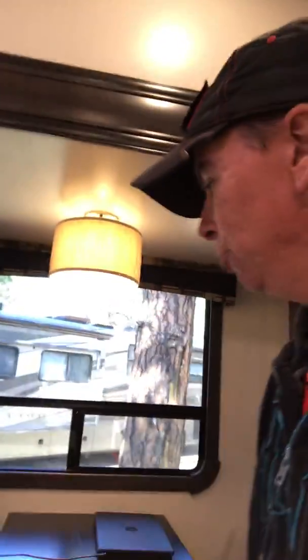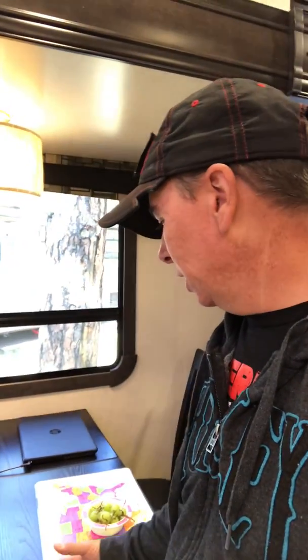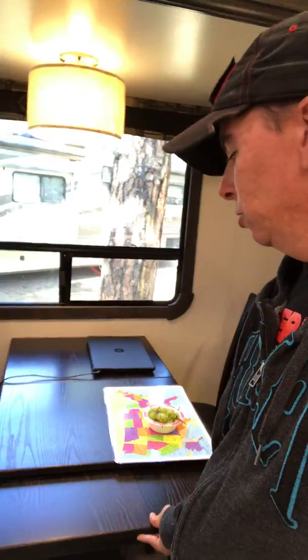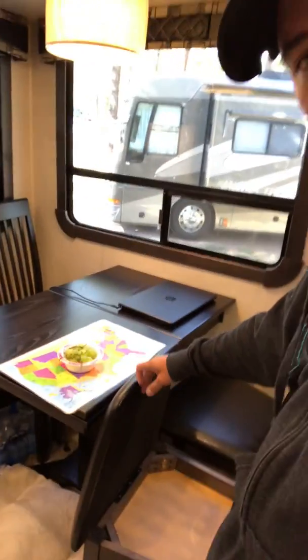Some of these have bench seating, like diner seating, where you have a bench on one side and a bench on the other, like a booth you would have in a restaurant. This is kind of cool because you can pull this out and it extends, so you have a larger table. These seats have storage underneath. Some people use it for storing place settings or whatever, but we use it for remote controls and stuff.